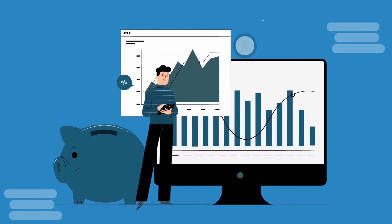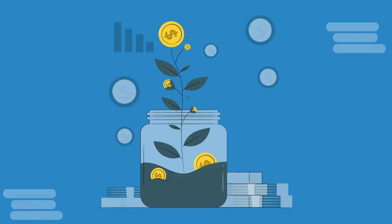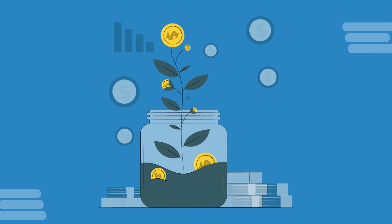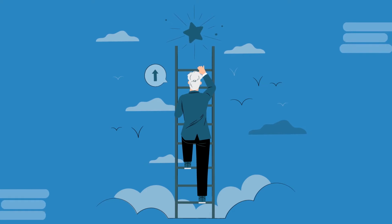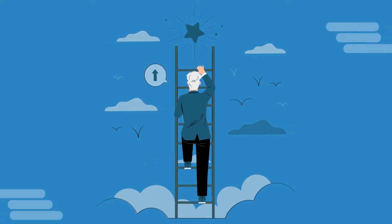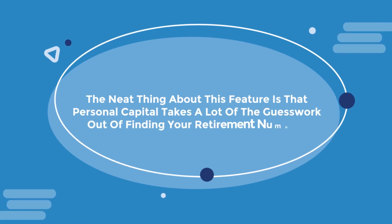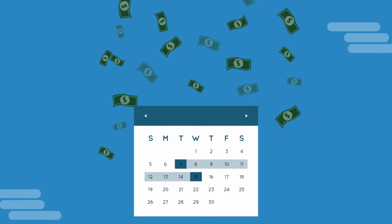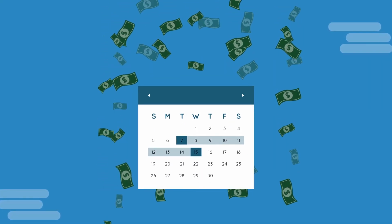Moving up to number 8, there's Personal Capital. Like Mint, this is more of a management tool than a straight-up investment tool, but it's also a bit more powerful. You can tell Personal Capital your retirement goals, and it will track how well your investments are doing against those goals. The neat thing about this feature is that Personal Capital takes a lot of the guesswork out of finding your retirement number. They ask you how much you spend per month, when you want to retire, and even how long you expect to live.